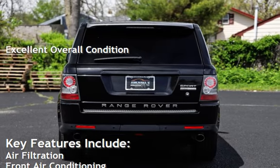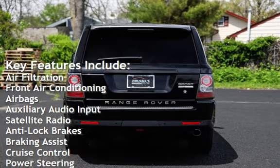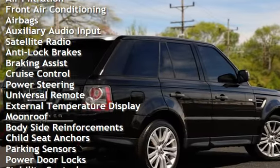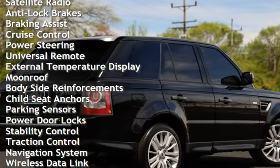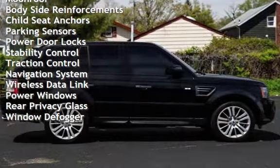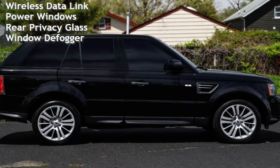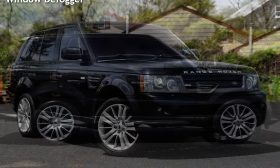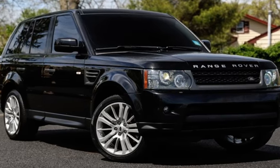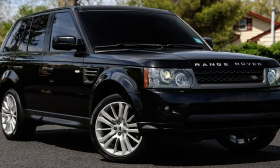Key features include air filtration, front air conditioning, airbags, auxiliary audio input, satellite radio, anti-lock brakes, braking assist, cruise control, power steering, universal remote, external temperature display, moonroof, body side reinforcements, child seat anchors, parking sensors, power door locks, stability control, traction control, navigation system, wireless data link, power windows, rear privacy glass, and window defogger.